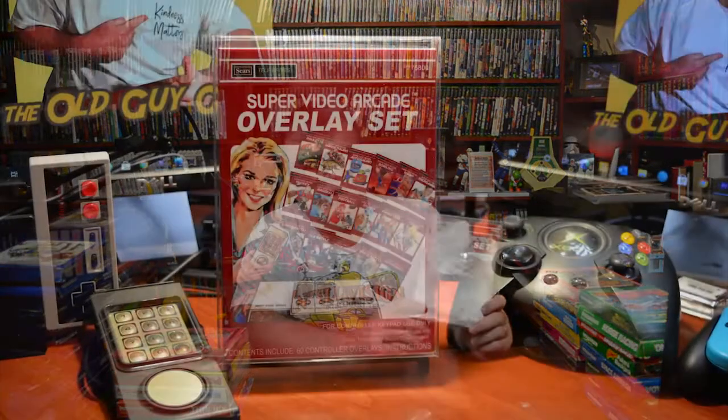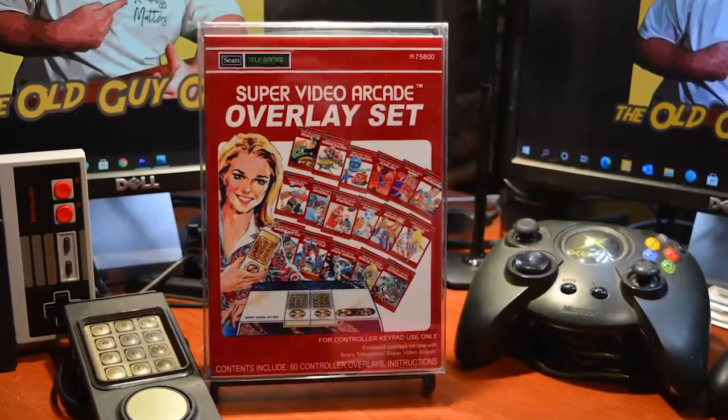But here's something that I saw online 3 or 4 years ago, and it was available for sale. And for whatever reason, I didn't jump on it. Somebody was making it in the homebrew community, and I really regretted that after the fact, because I loved the whole subset, and these just weren't going to be available again. So it blew my mind when I pulled out the Sears Telegames Super Video Arcade Overlay Set. It's sealed. No, I'm not going to open it, because I can see what they look like right there.